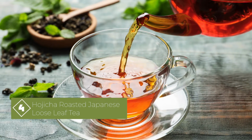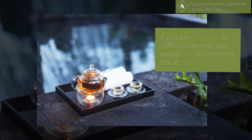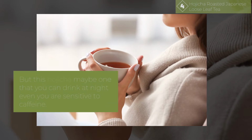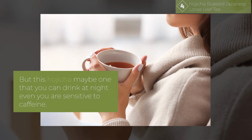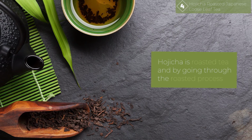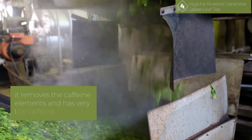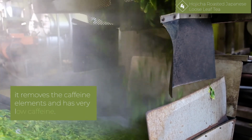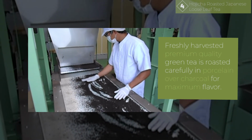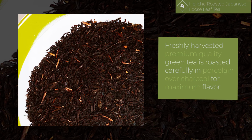Number 4. Hojicha roasted Japanese loose leaf tea. If you are sensitive to caffeine like me, you would not be drinking tea at night. But this Hojicha might be one that you can drink at night even if you are sensitive to caffeine. Hojicha is roasted tea, and by going through the roasting process, it removes the caffeine elements and has very low caffeine. Freshly harvested premium quality green tea is roasted carefully in porcelain over charcoal for maximum flavor.